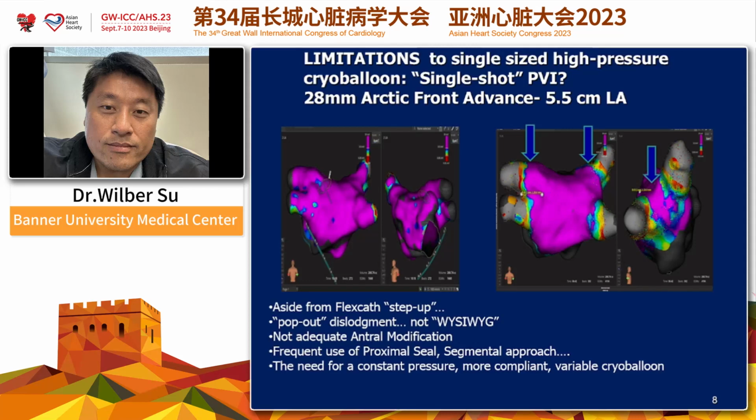We map with Orion high density mapping, and I point out that sometimes if a vein ostium is fairly large, you have a deep isolation. And that's typically not where we would do a wide area circumferential lesion, so that's suboptimal. If the veins are further apart, like this example with the right superior and right inferior, you have an isthmus right in the middle.